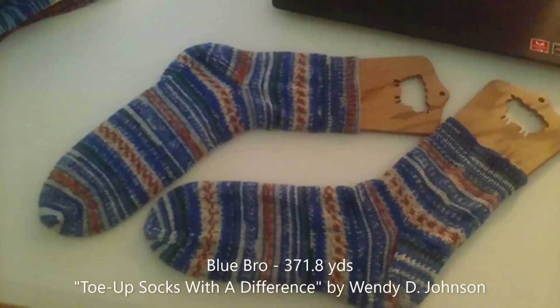The fifth thing that I did finish since the last time we talked was what I called Blue Bro. This got me to 371.8 yards because the recipient intended has big feet. That's all I'm going to say. The pattern I used was the Toe Up Socks of the Difference pattern by Wendy D. Johnson. And I did use the Regia Arne and Carlos design line in the colorway 03656, which is all sorts of blues. It has a little bit of greens in it. It's so cute. You can see for yourself. They're really awesome.